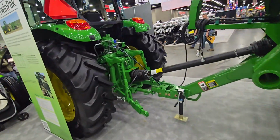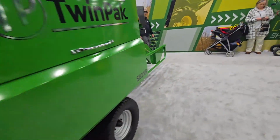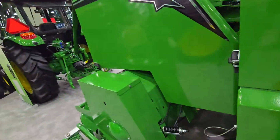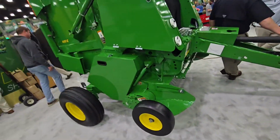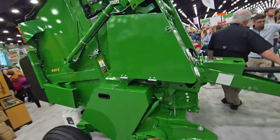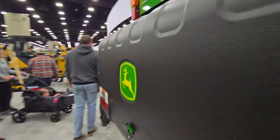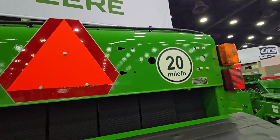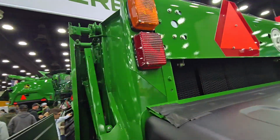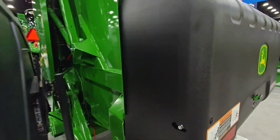I'm also looking at all their baling stuff. This is the Twin Pack. It bales two bales at once, which is really, really cool. And then they also got their standard round baler without the sheet metal on it, probably to show all the bits and stuff. But best company in the world right there. It's a pretty big baler. It's really cool. They also got a video on it, but probably not allowed to show that.